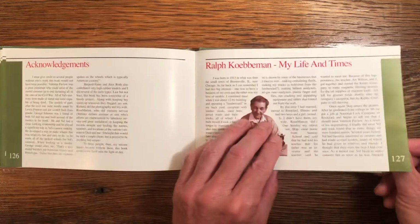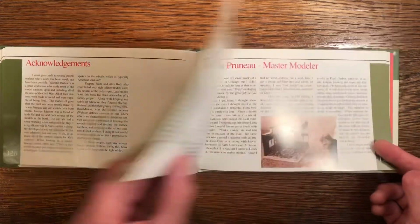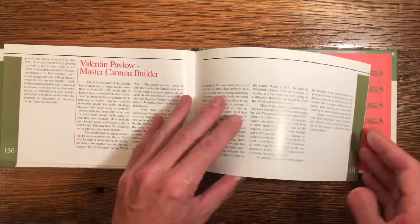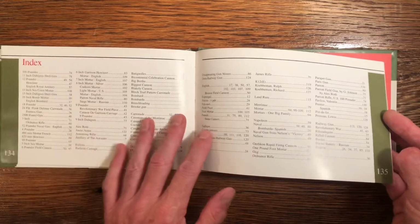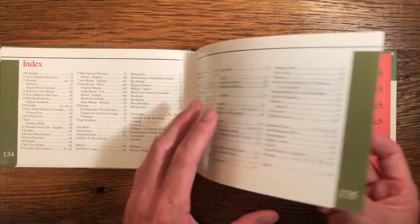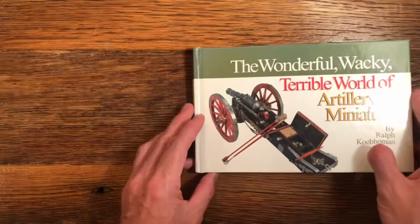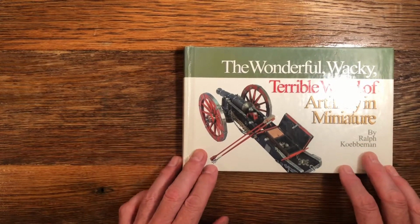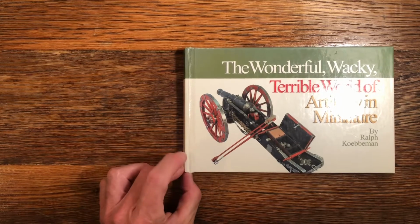Then from there it gives acknowledgements, talks about the author, and gives a section on each model maker, and has an index in case you want to look up a specific gun. This is a really neat book. It's one of my favorites, especially since I like artillery so much. And check it out if you have an opportunity to get your hands on one.